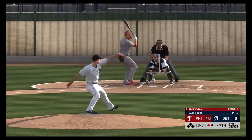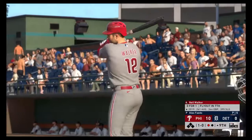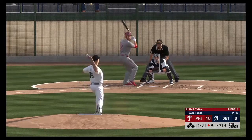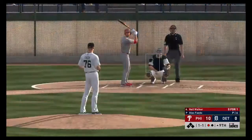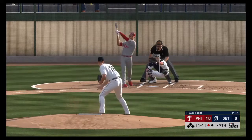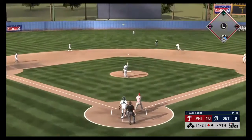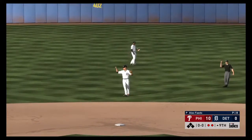Here's Neil Walker, as he will look at a first pitch fastball for ball 1. Comes into this at bat 0 for 1 in the ball game. On a great pitch there, caught him reaching. It's 1-1. Bases are empty, 1 man out. And he fouls this one off. The 1-2. Popped him up. Under it is Mercer, 2 away now.